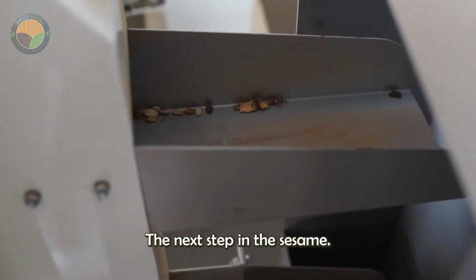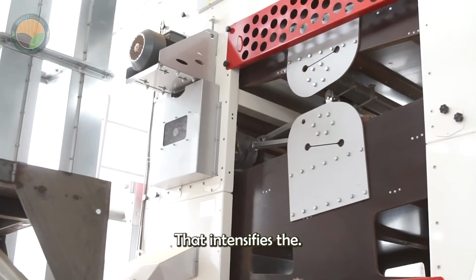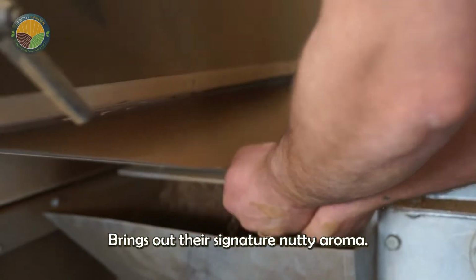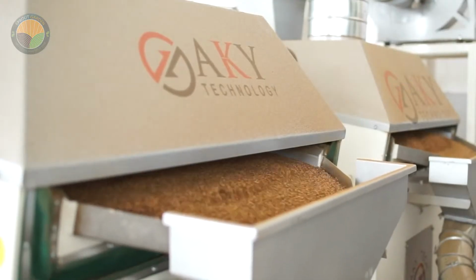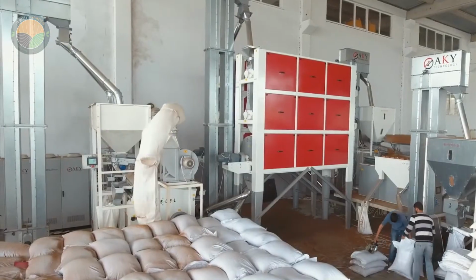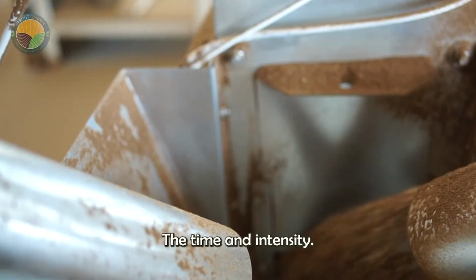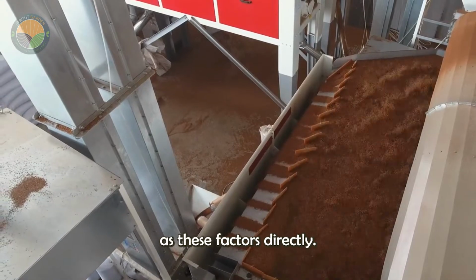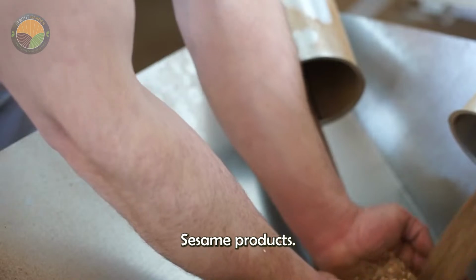The next step in the sesame processing procedure involves roasting, a process that intensifies the flavor of the seeds and brings out their signature nutty aroma. The time and intensity of roasting are carefully monitored and controlled, as these factors directly affect the taste and color of the final sesame products.